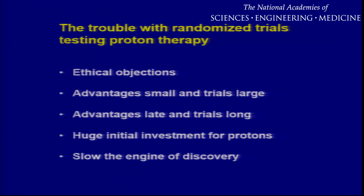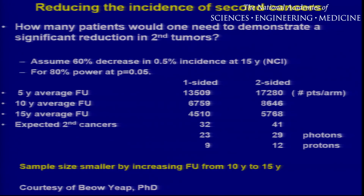Now, as Dr. Evstathiou is going to talk about tomorrow, there are big problems with doing randomized trials to test proton therapy. Some have ethical objections. I personally don't. The advantages may well be small, meaning that the trials have to be large. The advantages will come late, meaning that the trials will have to be long. And by then, who knows, the technology may be outdated. And there is a huge initial investment for protons that has to be recouped by the institutions. And that actually stands in the way of this kind of research that we need to do.